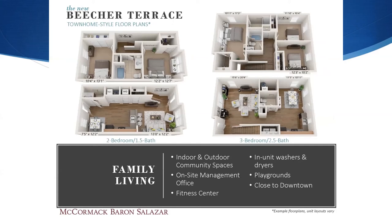And the next slide, is that my last? Is that it for me? I think that, yes, these are the townhome style floor plans. So here we're showing two floors in each of the floor plans. We have all the same amenities, right? Mm-hmm. With all the same amenities. And I think that's about it.